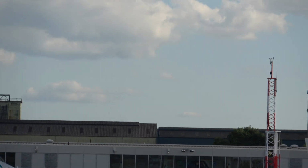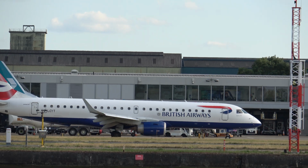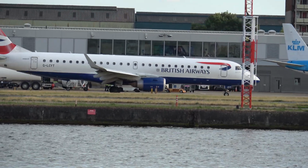Got another plane coming in. No, nothing's coming in the distance. I can't see anything.